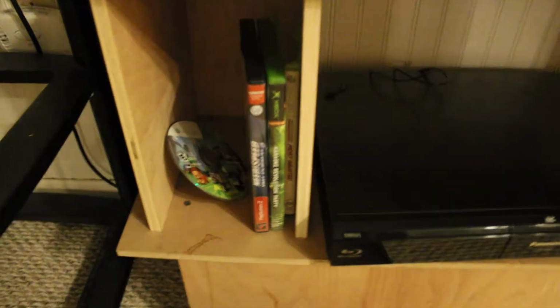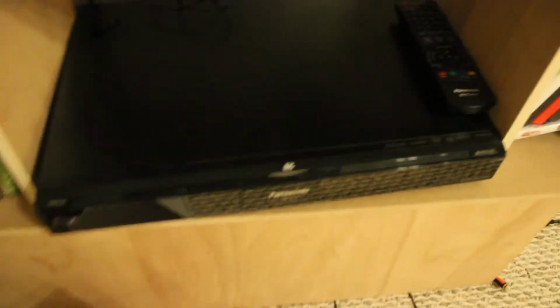Over here are some of my games. I've got Minecraft, I've got a couple Xbox games, an Xbox original game, an Xbox 360 game, and a Need for Speed game for the PS2. Over here I got probably the coolest game out there on the planet, probably one of the most fun games you can ever buy, Space Chimps. And I got a couple more Xbox games on with the Blu-ray player.